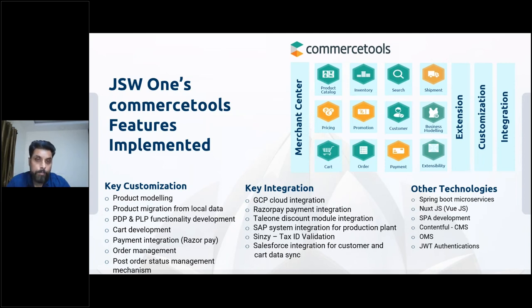They want to be easily capable of doing that. So that is one of the key parameters that we can leverage with commercetools. If you want to build extra stores or extra locations to enhance your business, it can be easily implemented in commercetools by just adding the configuration, and then the product is based on the location that you have created. So it's very easy.